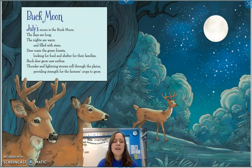Buckmoon. July's moon is the Buckmoon. The days are long, the nights are warm, and filled with stars. Deer roam the green forest, looking for food and shelter for their families. Buck deer grow new antlers. Thunder and lightning storms roll through the plains, providing strength for the farmers' crops to grow.